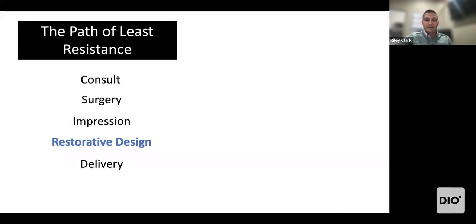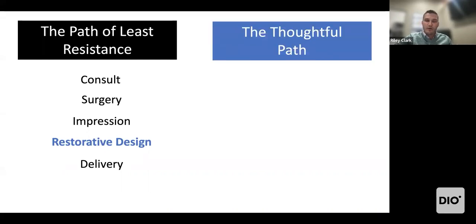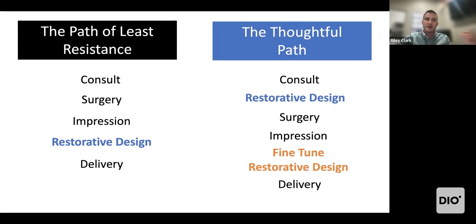And here's how I like to look at it in a different perspective. I call it the path of least resistance. This is how a lot of dentistry is done. Do a consult, do a procedure, take the impression, and then we design the final restoration. The more thoughtful path, in my opinion, is a consult, gather data, then come up with a restorative design, then plan your surgery around the restorative design. The restorative design is everything. The restorative design is why the patient is coming there.